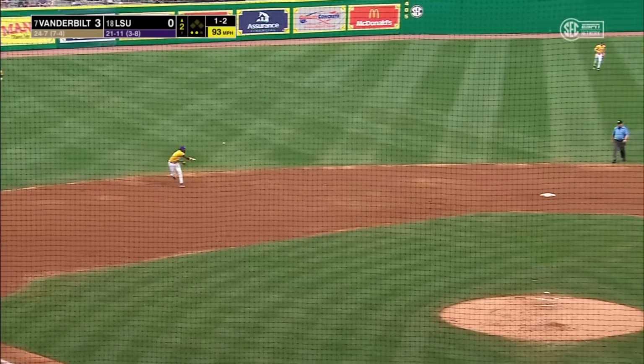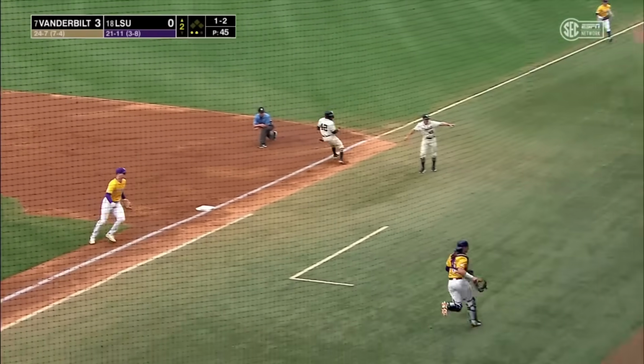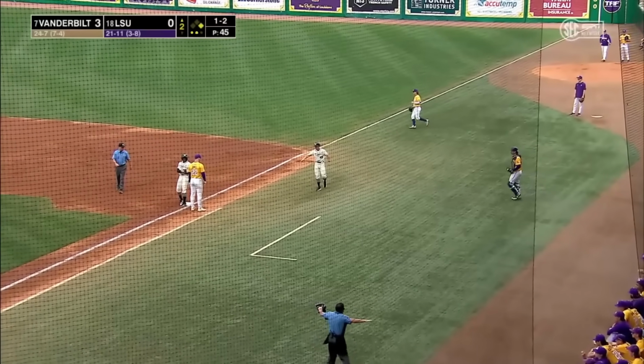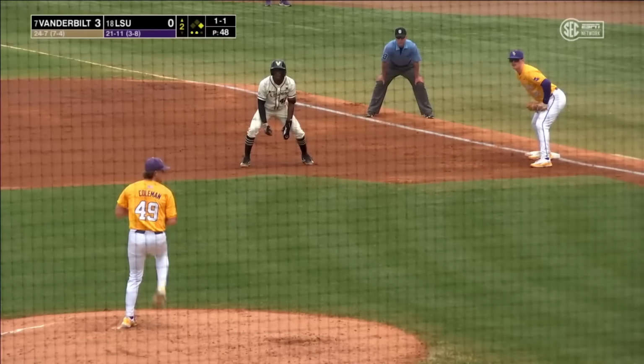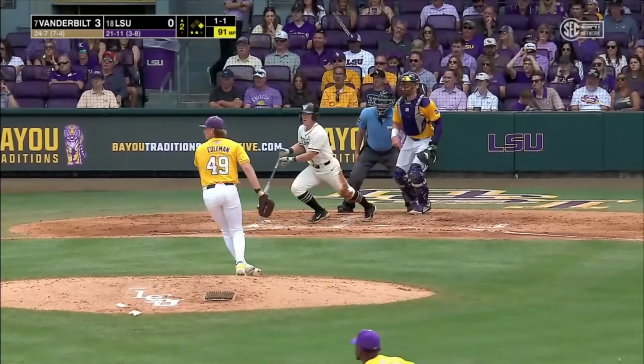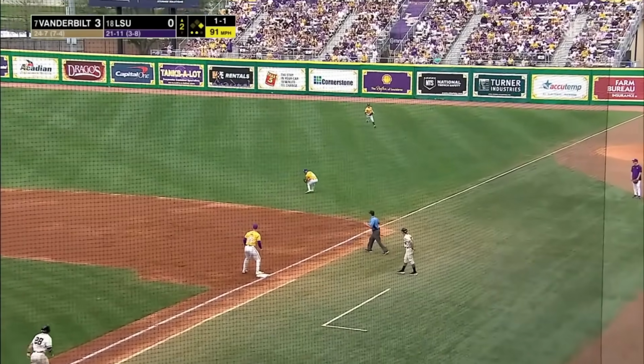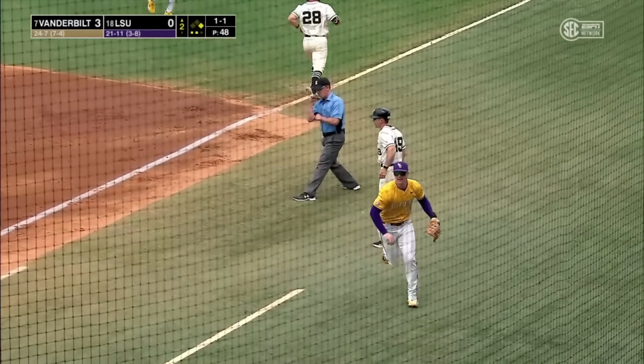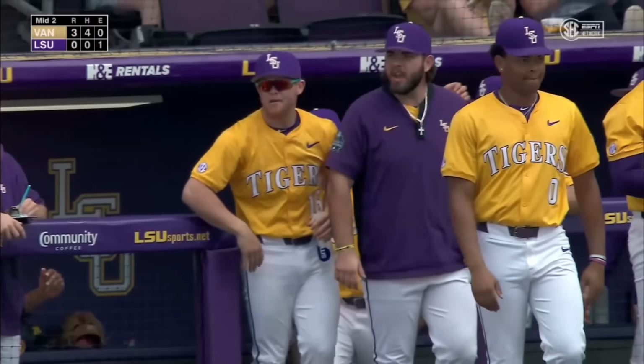Braswell has to wait for that ball and then throws way high, and that ball almost went into the dugout on the fly. I think it's an infield hit, though. The pitch grounded to the right side. Milam sliding, throwing, got him. Milam going to his left.